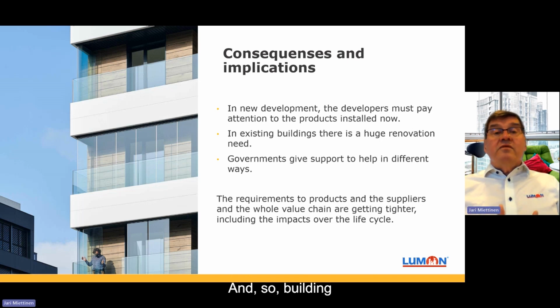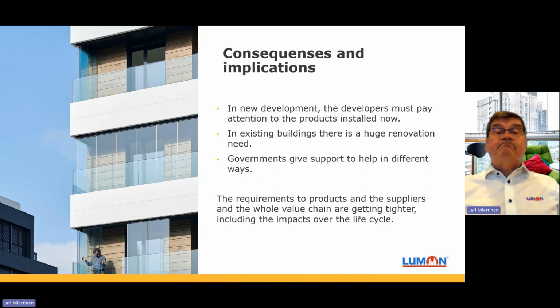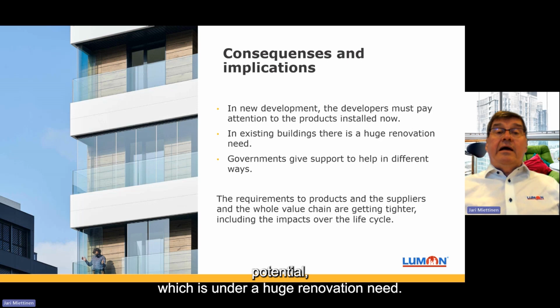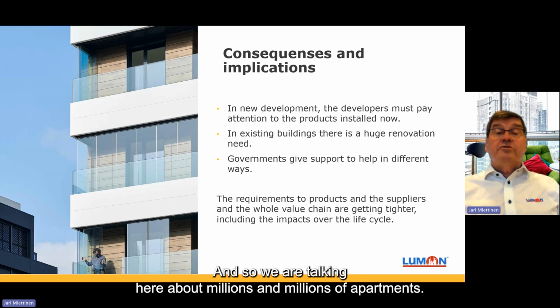And so that's when you are building new apartments, then the other side is this existing building potential, which is under huge renovation need. So all apartments must be renovated in principle. And so we are talking here about millions and millions of apartments.